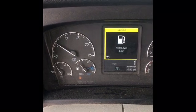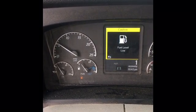The low fuel message. Okay, I'm just a driver just like you, but over 4 years I've found some ways to make sure I don't run out of fuel. So in 4.5 years I've never run out of fuel. I've come close a couple times.